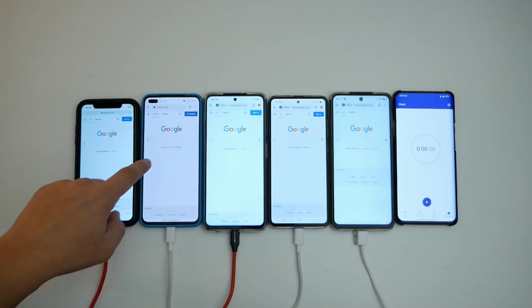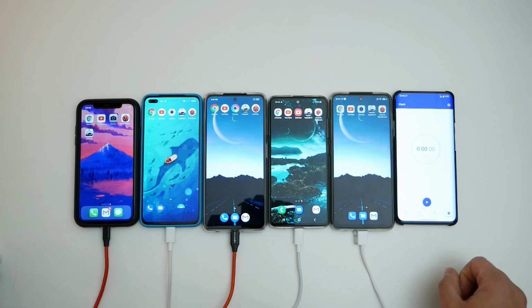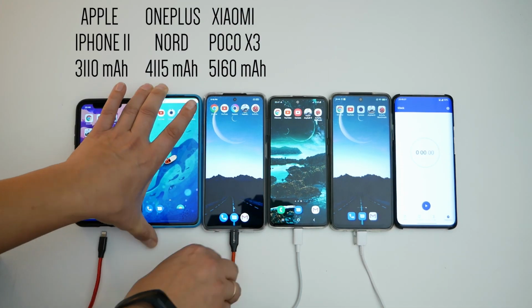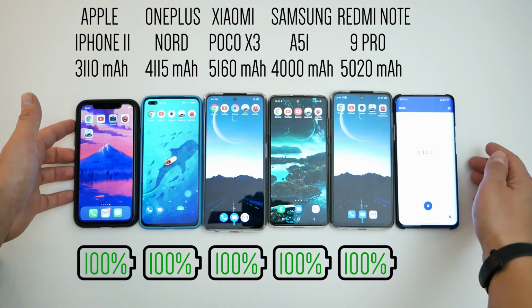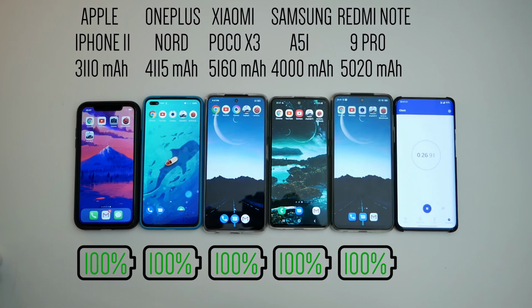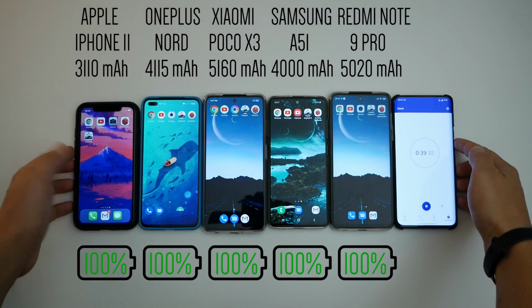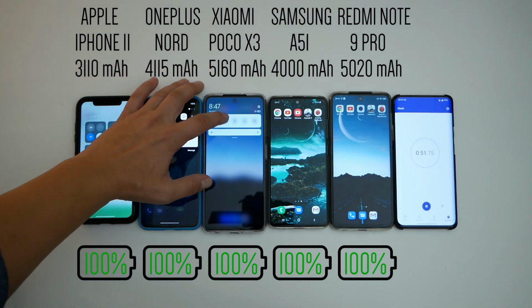I wanted to do a battery test for a long time and this day has come. Guys, meet iPhone 11, OnePlus Nord, Poco X3, Samsung A51 and Redmi Note 9 Pro. All these smartphones are from completely different price categories, with completely different specifications and with completely different pricing. But you know what? It doesn't matter. I just want to find out which phone has the longest on-screen time.